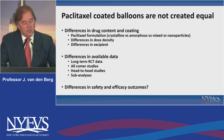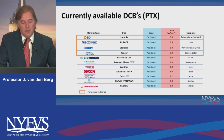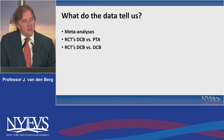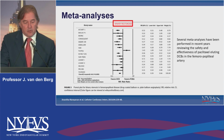And are there differences in safety and efficacy outcomes? We'll focus on the 4 balloons that are available in the US. In Europe, you can see we have much more that is currently available, but I will focus on the 4 that are available at this part of the Atlantic Ocean. So what do the data tell us? We have some meta-analyses, we have RCTs comparing DCB versus PTA, and then we have one RCT comparing a drug-coated balloon versus another drug-coated balloon.